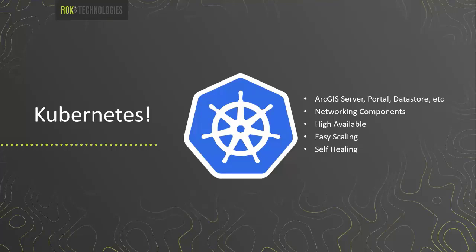We were lucky enough to be invited to work with some of the initial private betas about a year ago. So we've had our hands on this for quite some time. And I'm really happy to report that the results are promising. Obviously, I can't cover all the aspects of containerization in Kubernetes, but just suffice to say, it's some really good stuff. And it's been around for quite some time, but it is brand new to ArcGIS Enterprise.